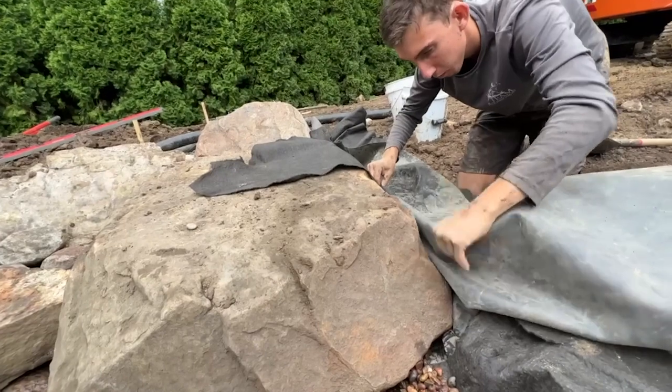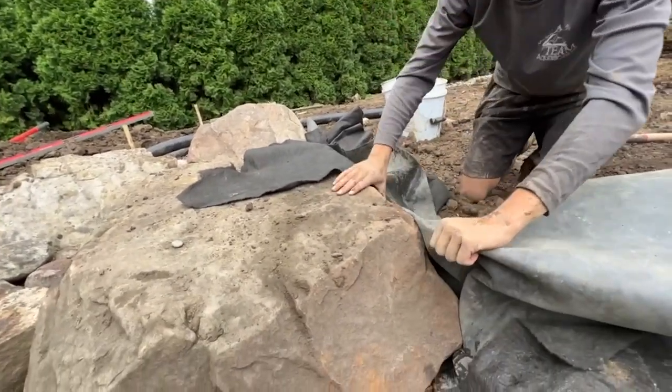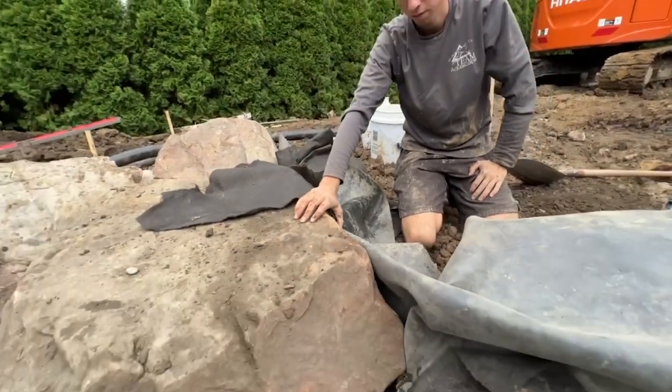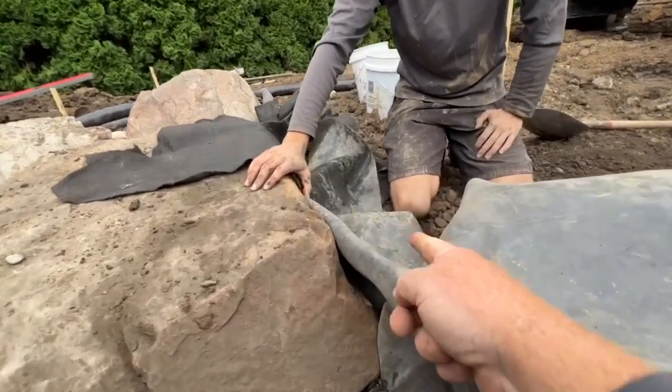He's gonna get that liner almost to the top of that rock, which is gonna put us 8 to 10 inches higher than water level, which will be really good. And then instead of trimming off this excess, he'll leave that stuff there, bury this, and if we ever need to come back and raise the liner up a little bit, then we have this excess, right?